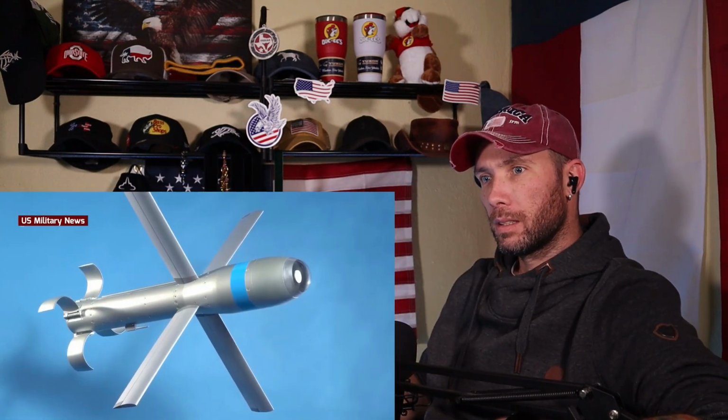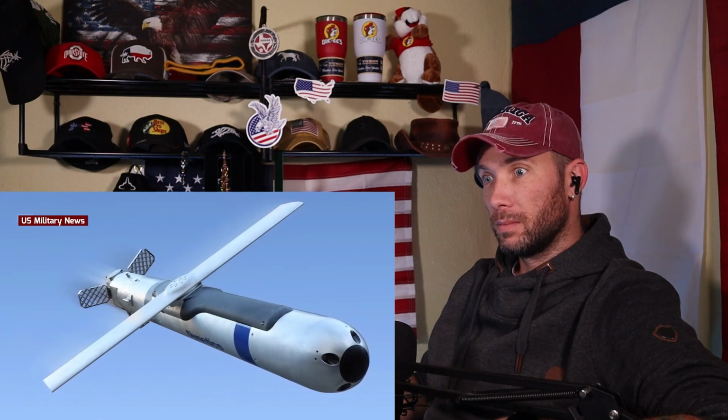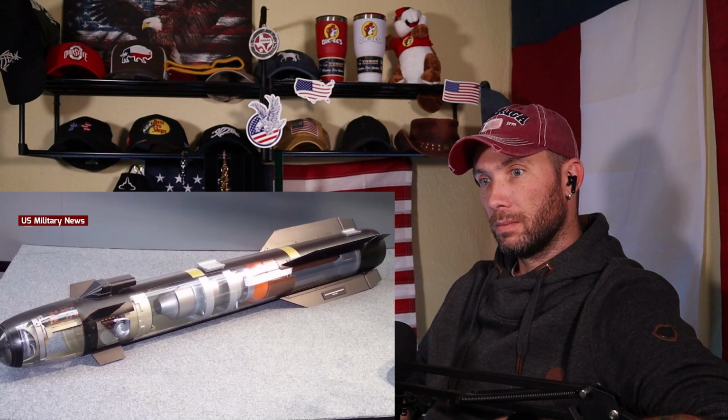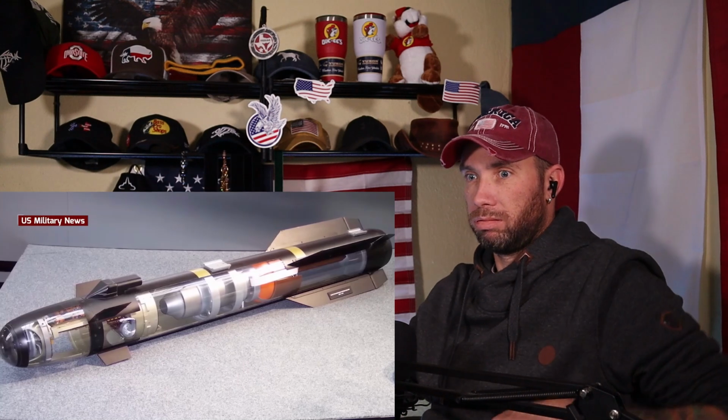GBU-39B small diameter bombs, GBU-44B Viper Strike glide bomb, GBU-69 small glide munition, AGM-176 Griffin missile, and AGM-114 Hellfire missiles. The 30mm cannon in particular, almost like a sniper rifle, it's that precise, it can pretty much hit first shot, first kill. Then First Special Operations Wing Commander Colonel Tom Polensky told U.S.